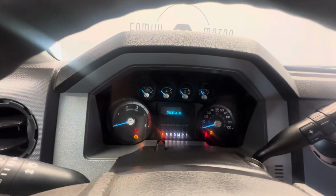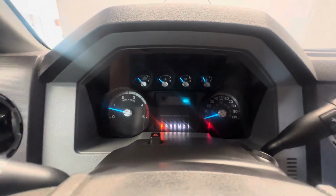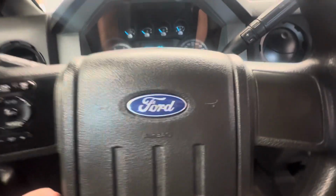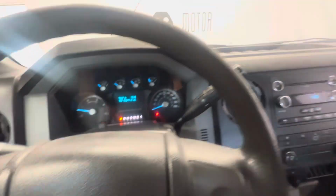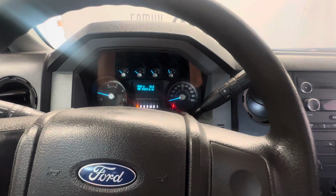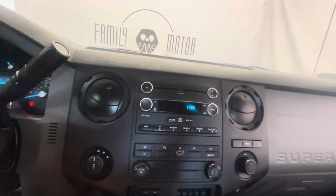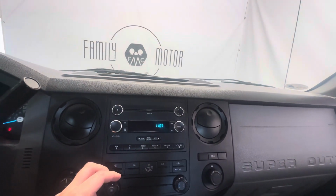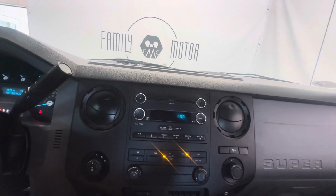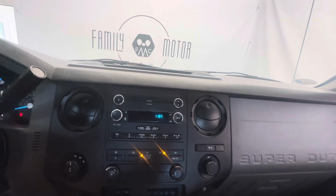Waiting for the glow plugs. Fires up, purrs like a kitten. I always say there's no other truck I'd trust to hook up to like 30,000 pounds. These are monsters. They're the best engine and transmission combination out there, at least from a diesel perspective. Yeah, everything else is pretty basic. Ice cold air conditioning. You've got a locking rear differential.